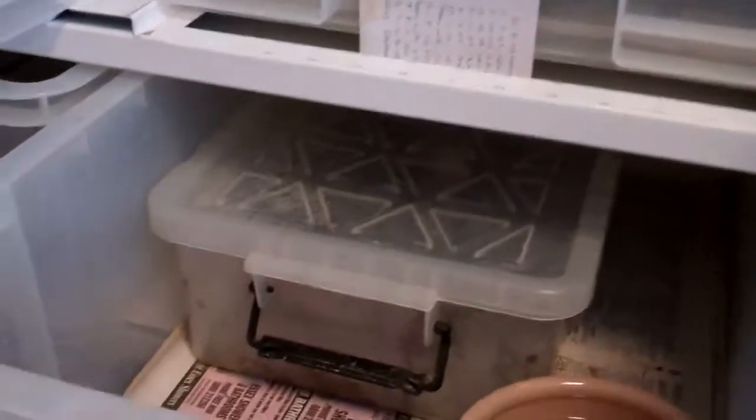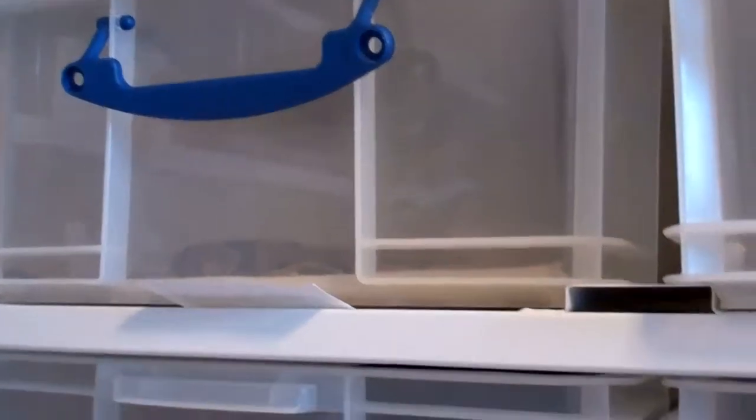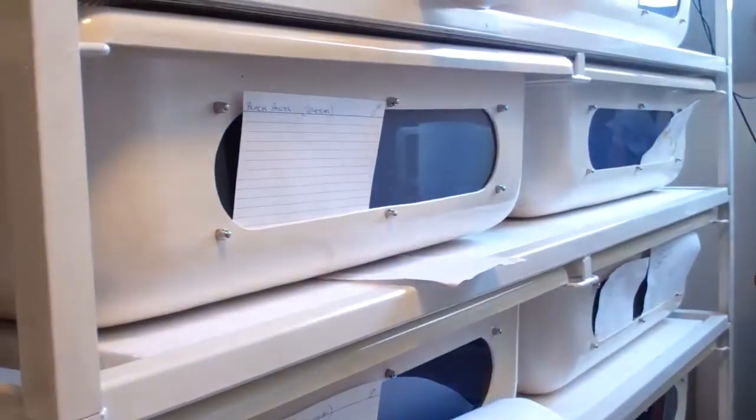And then, down here in this one, I've got quite a few here due. 1, 2, 3, 4, 5, 6. Got some over here. 7, 8, 9. Anyway. Over here, this girl's still laying.